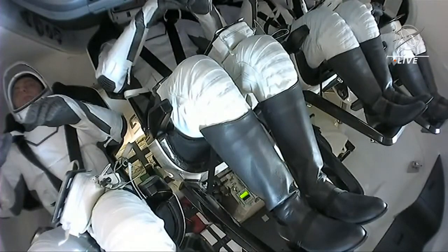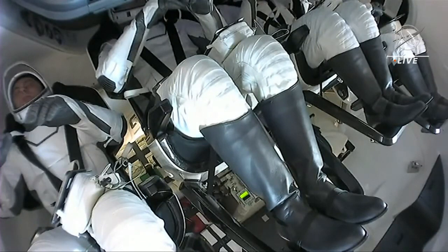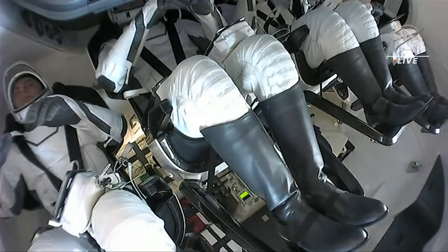The external temperatures of Dragon can reach up to 3,500 degrees Fahrenheit. And that's part of the reason why it will be so visible streaking across the Florida sky in a little while. Getting some views from inside the cabin now.